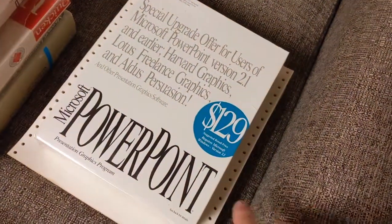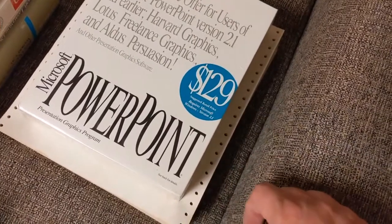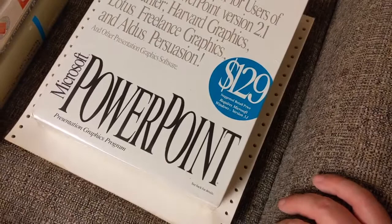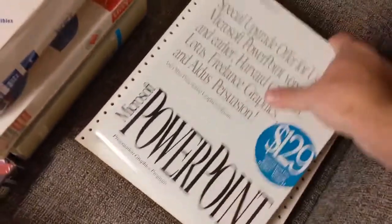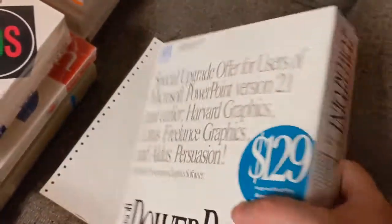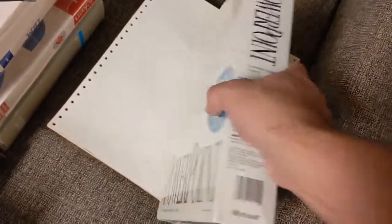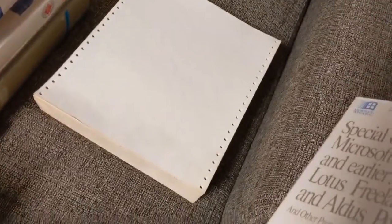Microsoft PowerPoint. Look at that. $129 suggested retail price. Requires Windows 3.1. Brand new in the box. And heavy. These are like textbook heavy. So, very cool to have that. And one of the volunteers there is like, hey, you want some printer paper? Sure. I don't have any of that stuff.